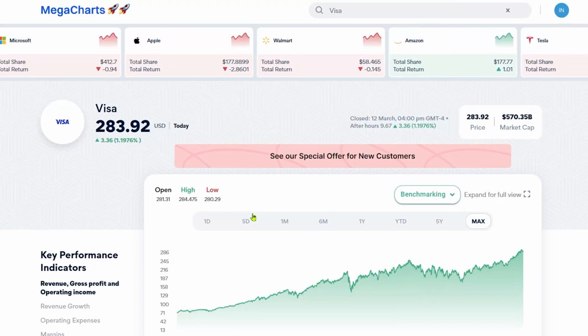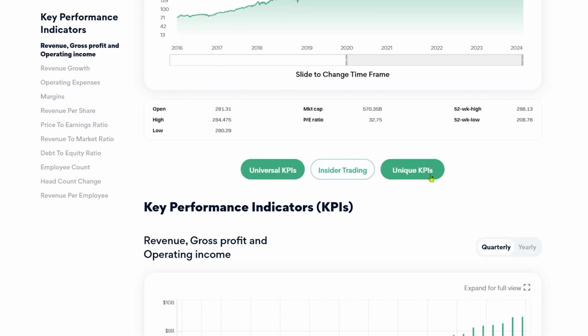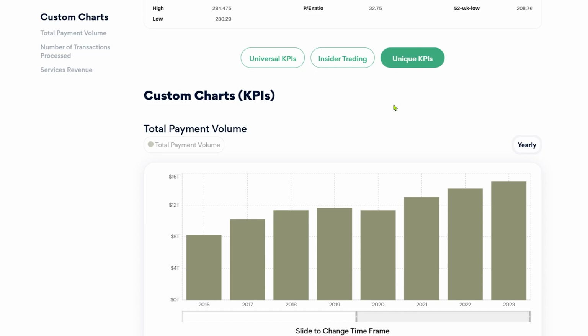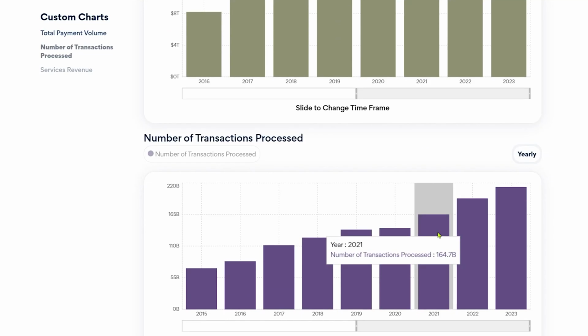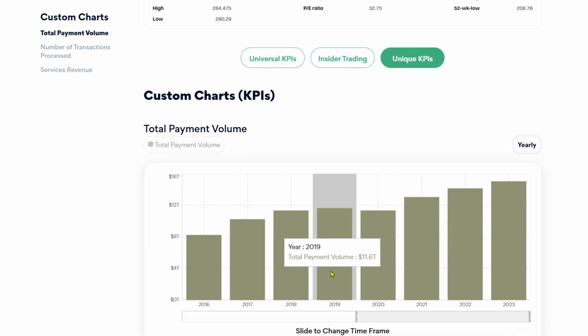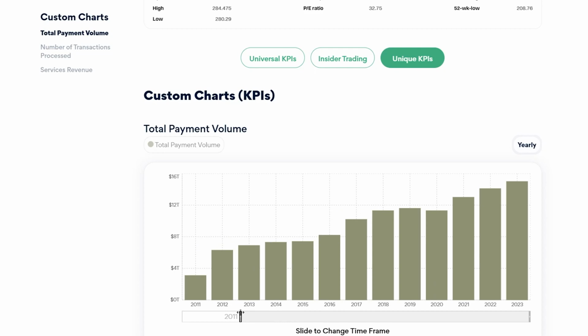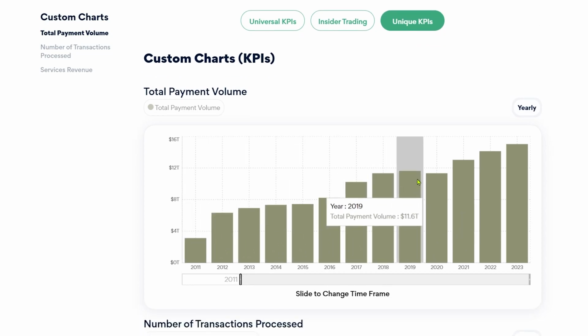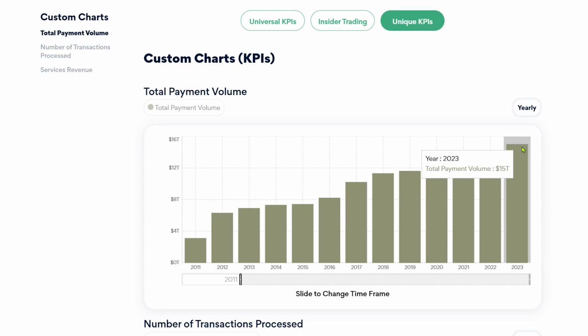One of the coolest parts of MegaCharts is that it has unique key performance indicators. And this is based specifically on the company that you select. And like I mentioned, Visa makes money through payment volumes as well as the number of transactions processed. This is a great way to see if the core business that you are investing in is actually growing. And if I scroll back on this total payment volume, we can see that Visa has been growing its total payment volume year over year, and it's currently processing a payment volume of $15 trillion.